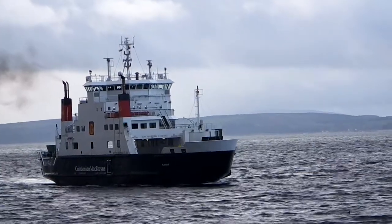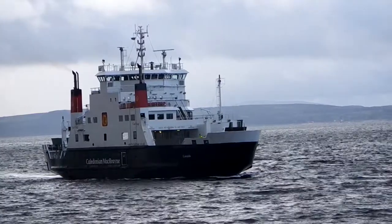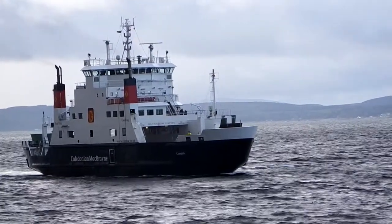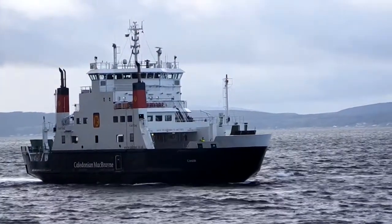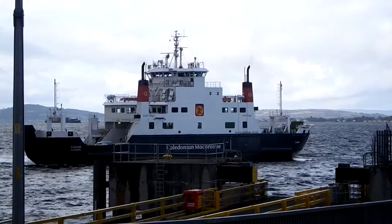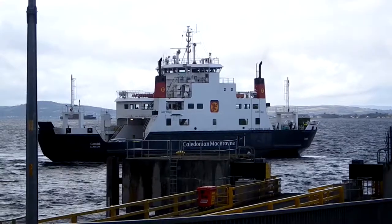At present, Bute is in dry dock, and her place has been taken by the oddest-looking vessel in CalMac's fleet, the motor vessel Coruisk. Despite her unconventional appearance, she has proved to be both fast and manoeuvrable, well able to handle the tricky berth at Wemyss Bay.